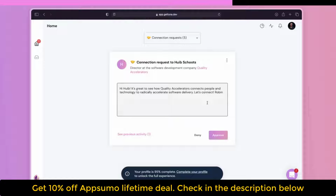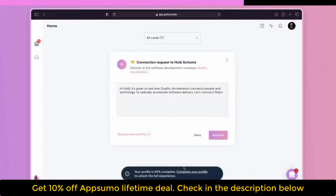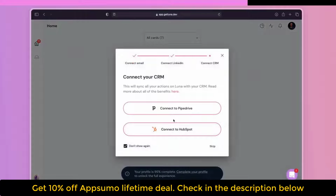Then, lastly, you can reply straight away from your inbox here in Luna, and even connect your CRM, whether you have HubSpot or Pipedrive, to automatically update everything that you're doing in Luna in your CRM, so that it's really only clicking on approve or deny to get all of your sales work done in a couple minutes.